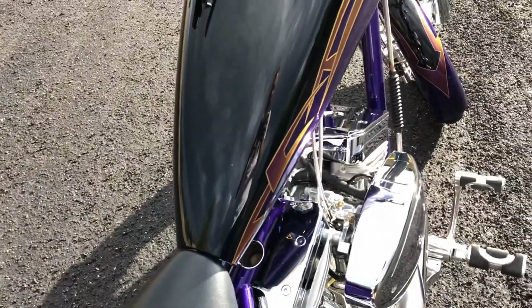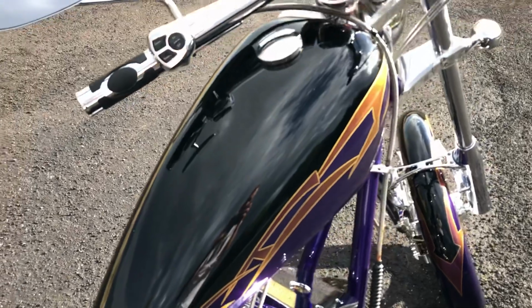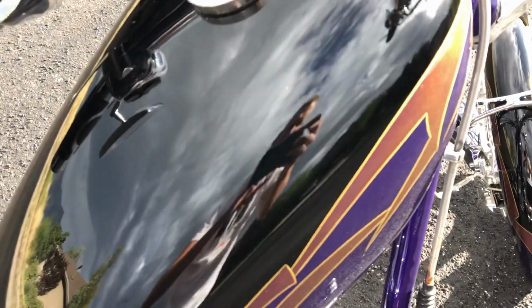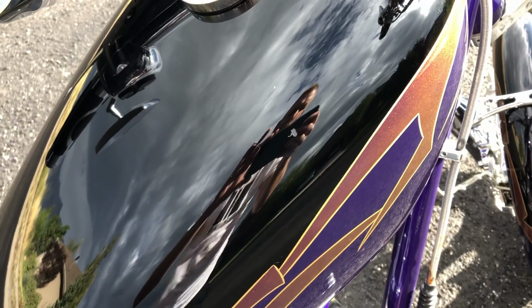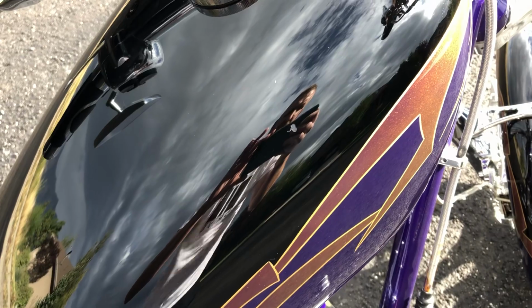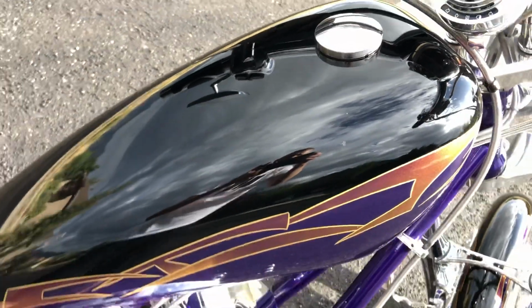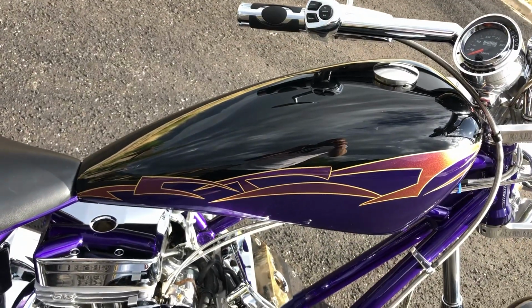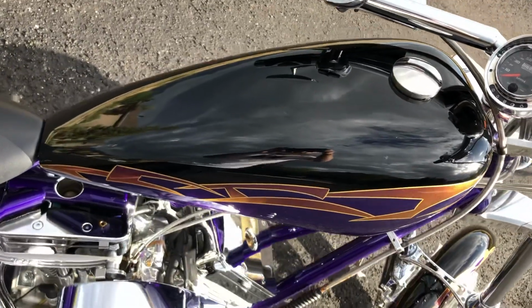Gas tank is in good shape. The only major blemish I would point out is you've got a chip right there. I'd say it's approximately 1/8 inch in diameter. It has been touched up, but I definitely want you to be aware of what you're getting there. Other than that, not a whole lot of major blemishing on that tank.